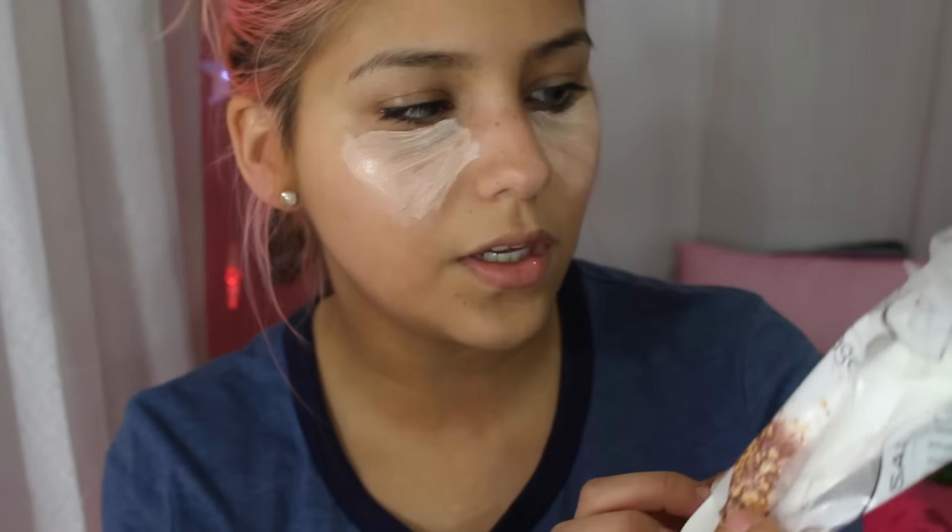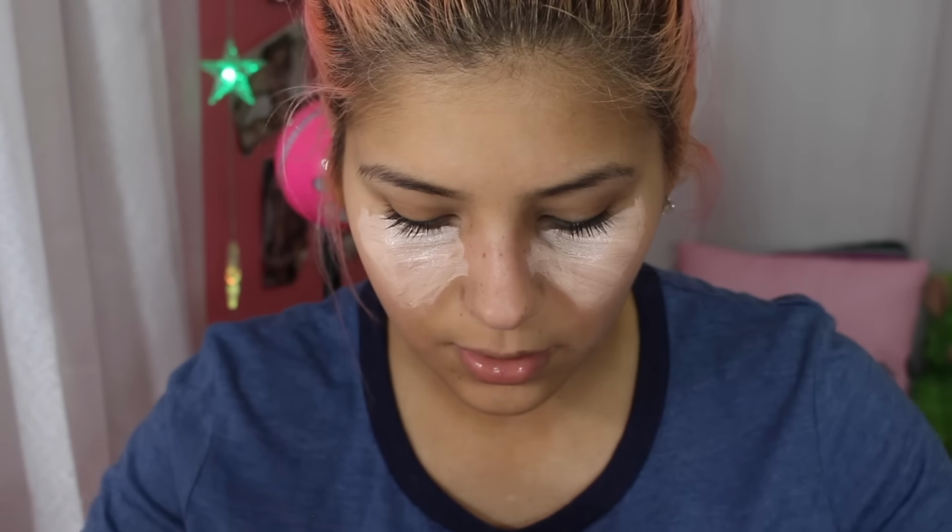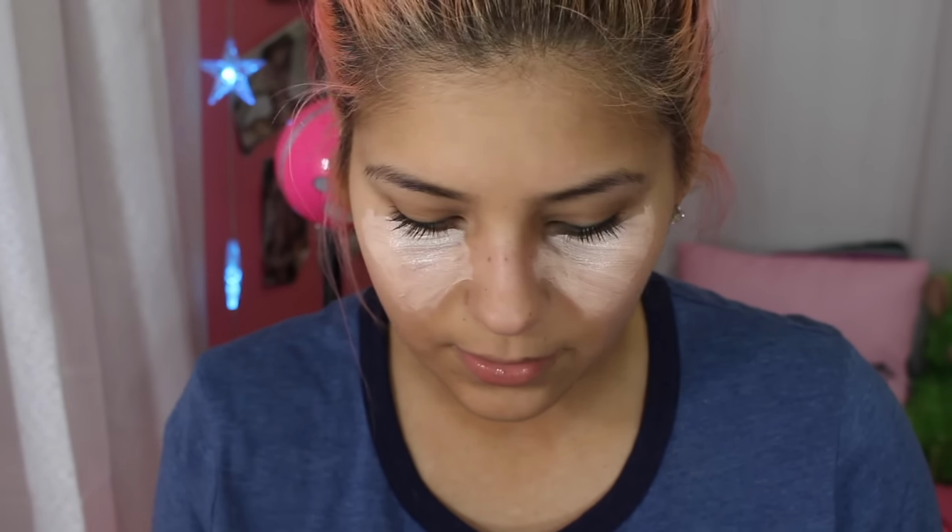Alright, so I have these Sassy and Chic Cosmetic Wedges. I don't want to use my beauty blender because I don't want to mix it in with the foundation. So I'm just going to take one of these. And they're so thin. Oh my gosh.